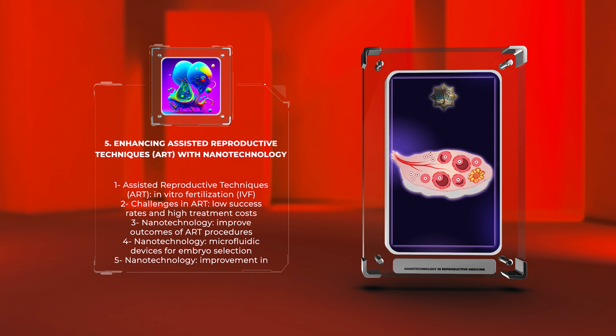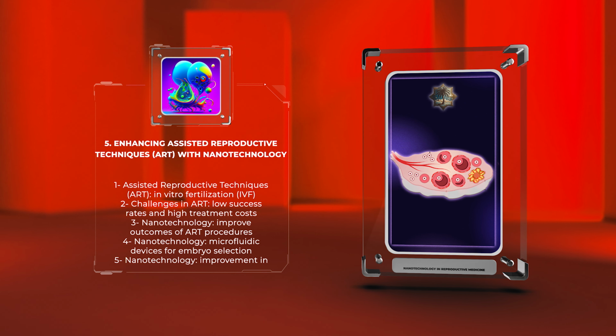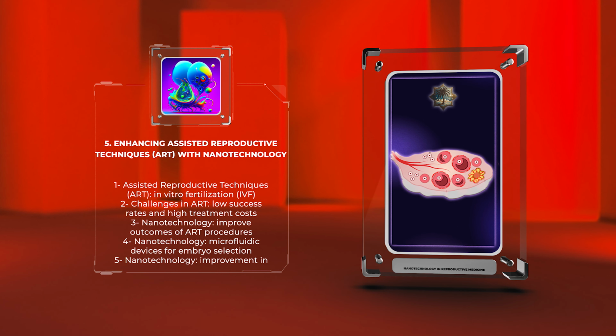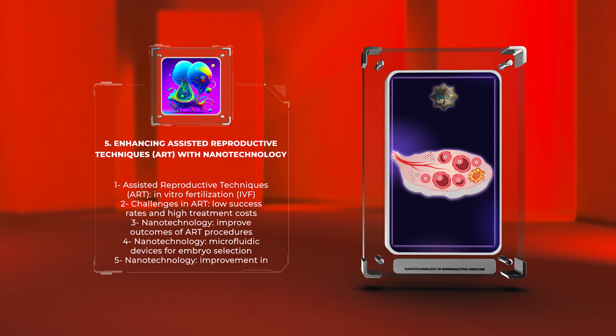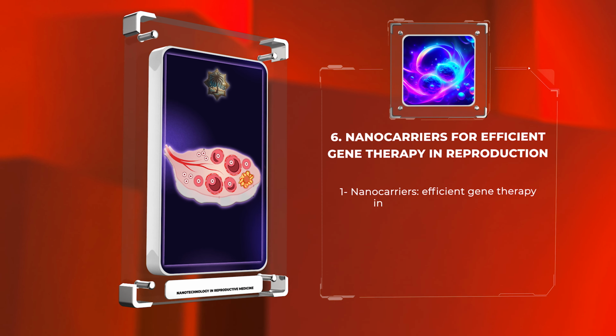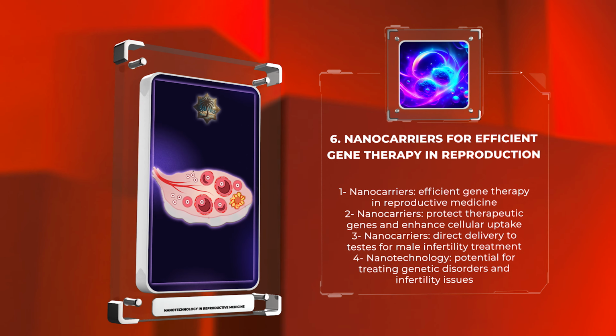Furthermore, nanotechnology-based approaches have also been explored to improve sperm quality and function. For instance, magnetic nanoparticles can be used to isolate high-quality sperm from semen samples, enhancing the success rates of ART procedures. In summary, nanocarriers offer a promising solution for efficient gene therapy in reproductive medicine.